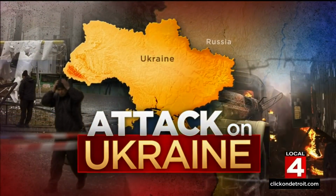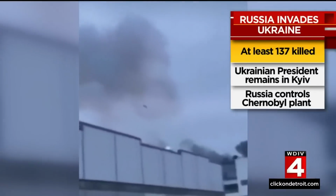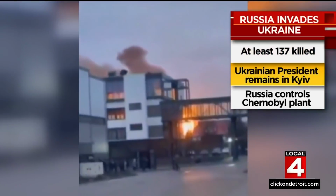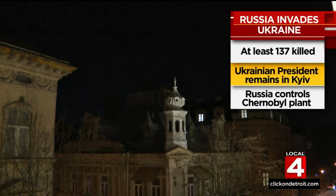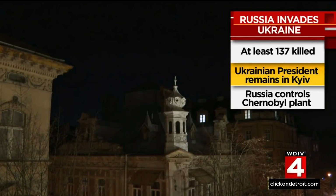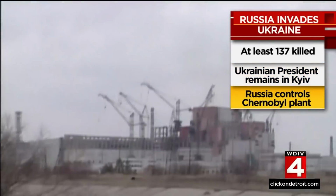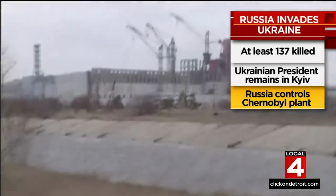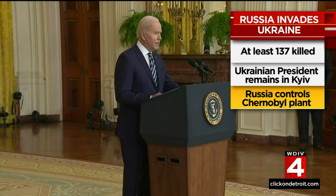Explosions heard in the Ukrainian capital of Kyiv tonight as the Russian invasion of Ukraine enters its second day. The Ukrainian president says at least 137 people have been killed since the invasion started. Ukrainian president also says while he remains in Kyiv, he has moved his family to an undisclosed location because he says he has information Russian troops are targeting both him and his family. In the past 24 hours, Russian troops have also taken over control of the Chernobyl nuclear plant. Meanwhile, in Washington, President Biden announced additional harsh sanctions against Russia. Alice Barr has the very latest.